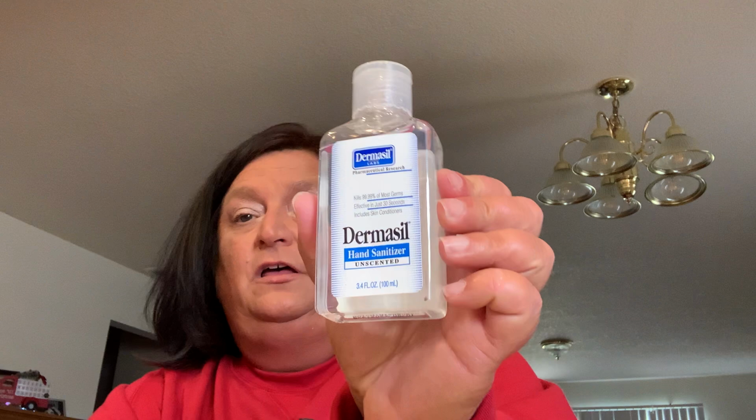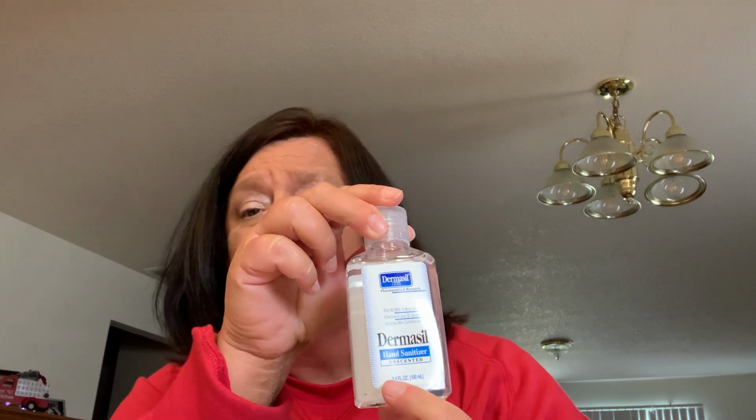This is another product that I bought that we absolutely love, and the kids use it. They put it in their backpack, they put it in their car. We have it in my essential, I call it my essential basket, that I will be doing a video on. But this is the Dermasil hand sanitizer. Love the hands. I am not a big fan of hand sanitizer. I can use this hand sanitizer and it does not bother me at all.